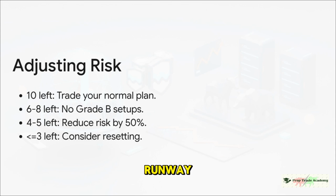But if your total runway drops to between 6 and 8 trades, the yellow light is flashing. You need to pay way closer attention. Absolutely no grade B mediocre setups. If it drops to 4 or 5 trades left, you must protect your account. Reduce your risk per trade by 50% and only take textbook grade A setups.